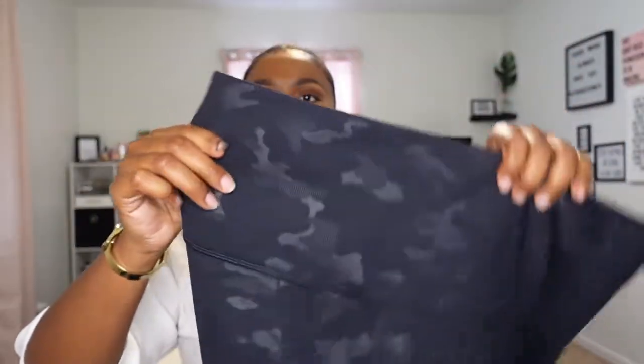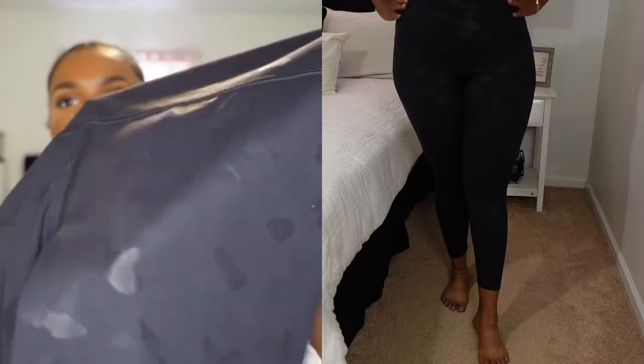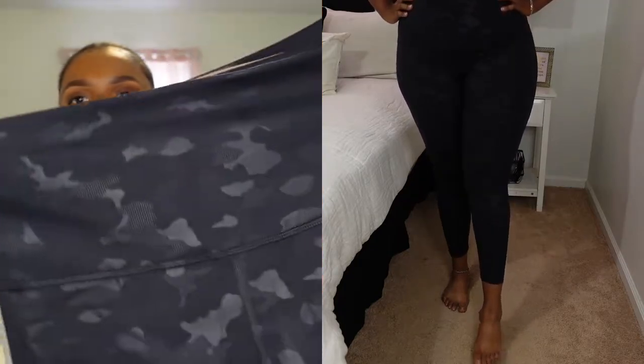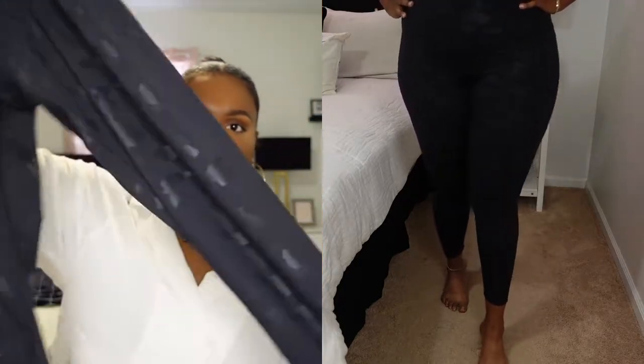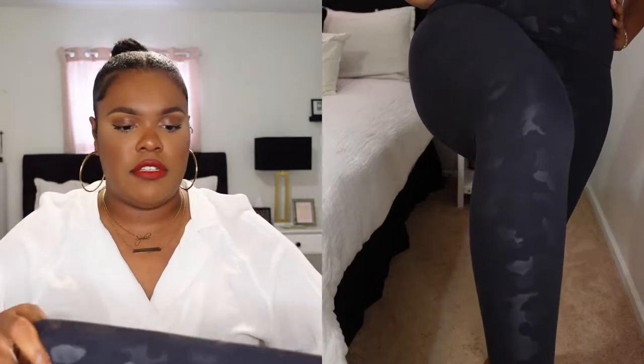Next, I got these workout leggings by All In Motion as well. And this is kind of like that camo print, but it's in just black. Looks like this. And these are kind of like a shorter legging as well. I really love this material. Super stretchy, but not stretchy to where it loses its shape. These are perfect stretch. Now these, which is interesting, are from All In Motion as well. And these are in a size 1X. So I don't know the difference between 1X and an extra extra large. I thought it was the same thing. I don't know. But I'm gonna try them on.